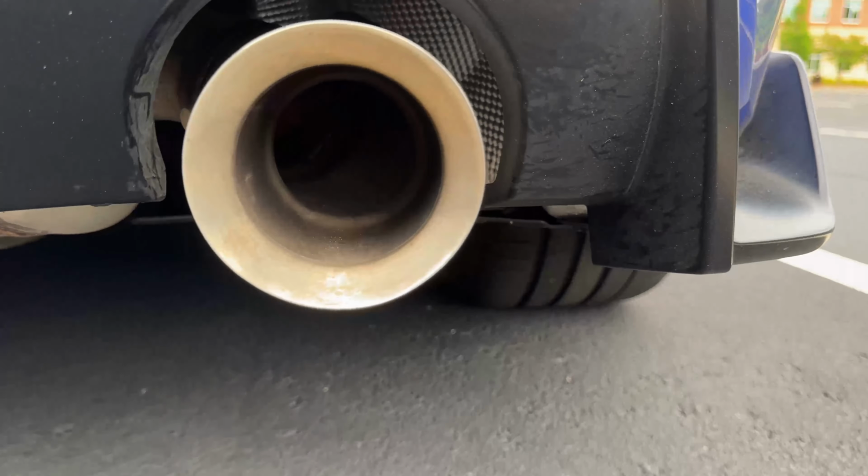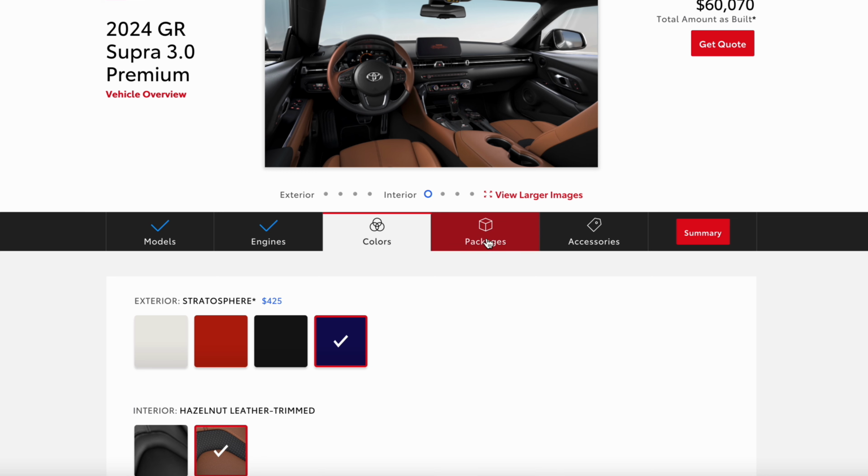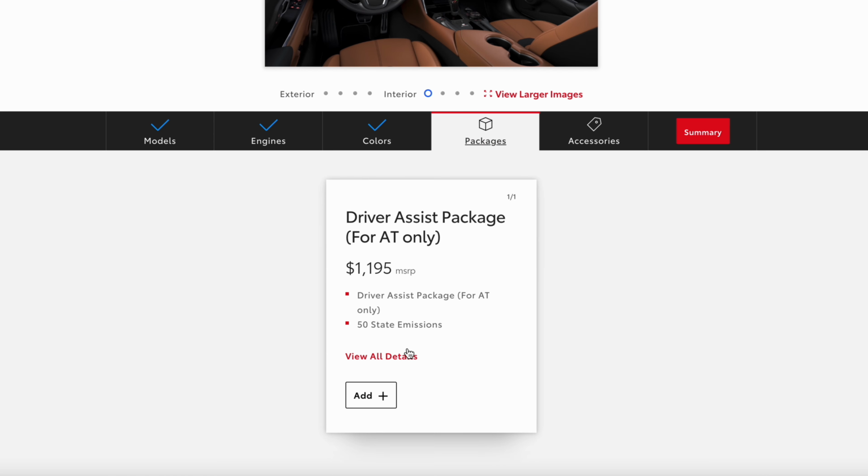You also get a wireless charging pad with the premium model, and you do not get this with the other two. But get this, even with a premium model Supra, you have to pay an additional $1,100 to get the blind spot monitoring and the rear cross traffic alert. That is absolutely absurd. This is already a $60,000 vehicle, and they're still taxing you to get the blind spot monitoring and the rear cross traffic alert. That should come standard with all of these Supras. And those are pretty much the only two safety features that truly matter. They're the most useful ones anyway, so I don't like that they make you pay up for it.